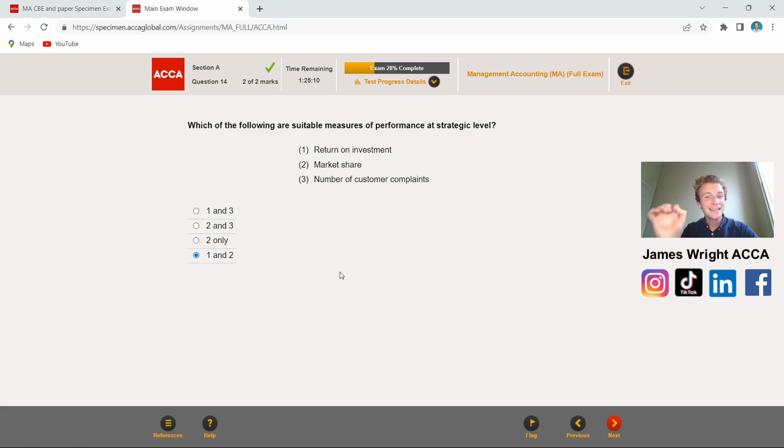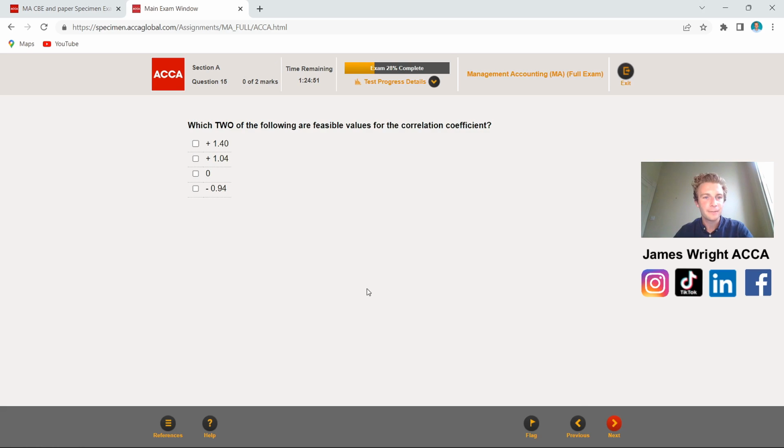The flip side to get into your notes for that is that strategic level is all about 3 to 5 years into the future, forward thinking. Whereas if you got a question in your exam about operational, that's all about the day-to-day running of the business. So you could get a question on that, just for your notes, that could help you out. Oh, nice. Another little short question.